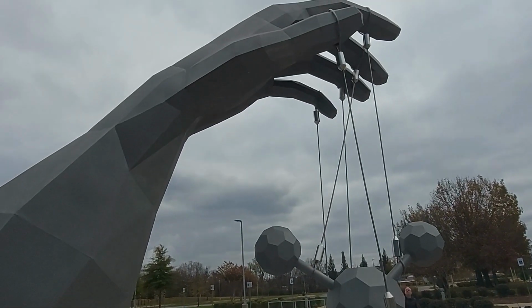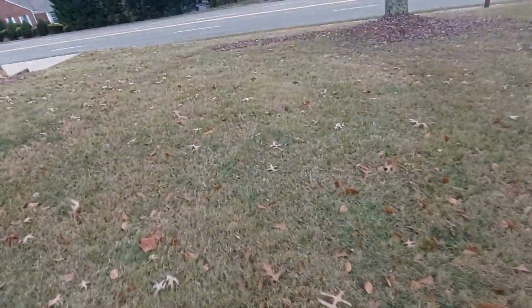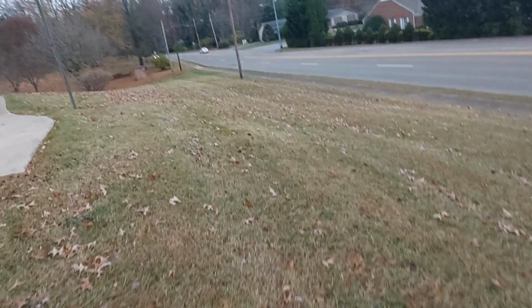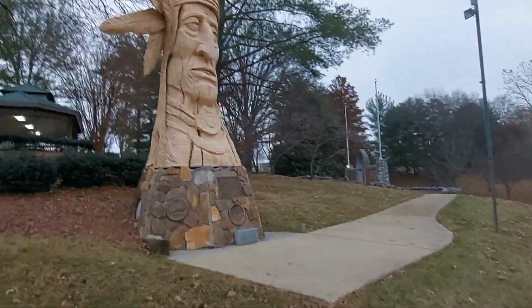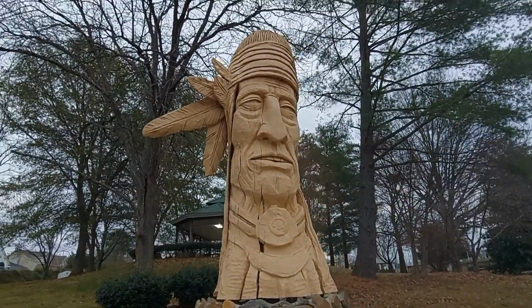From here, we're going to leave and go check out another sculpture. This next one is going to be one of many, but the only one I've seen in this lineup, I guess, whatever you want to call it. The Whispering Giants is what these are called, and they're Native American sculptures. This one is supposed to be Junaluska, right here it is. These are carved out of wood.